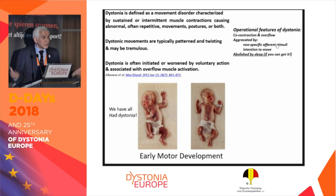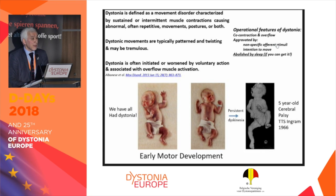All of these dystonias come out so easily because the brain is conditioned to be hyperkinetic at birth and through early life. And normally, the developmental process corrals the dystonic postures and then allows us to have focused, targeted, skilled action.